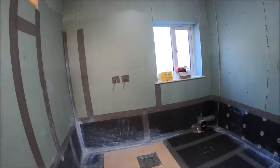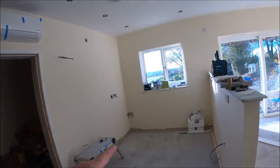So yeah, next week we are looking at tiling that and maybe building a kitchen. And Wiggy's back next week, weather permitting. It's supposed to get cold, and we're putting the render on the outside.